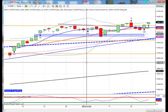The Bollinger Band is opening, as mentioned. So a 4,000 mark would be ideal. Let's see if they can accomplish the 4,000 at least, maybe higher.